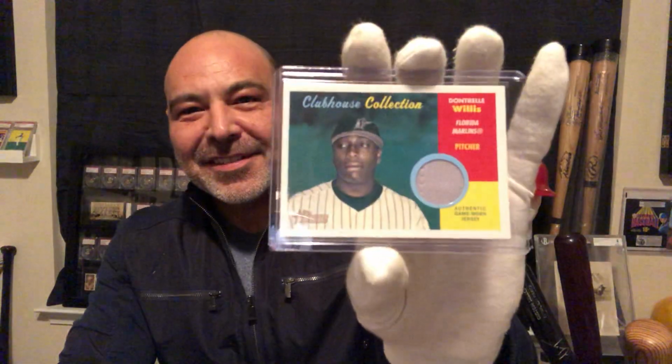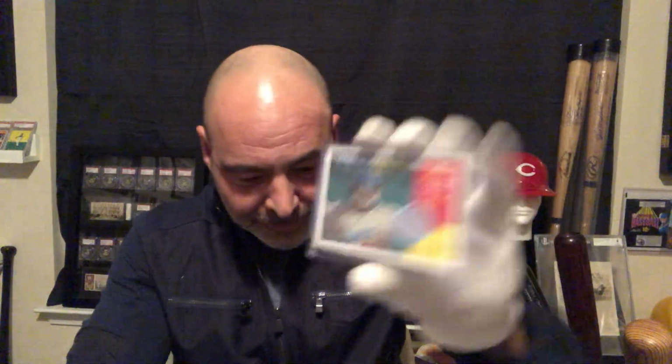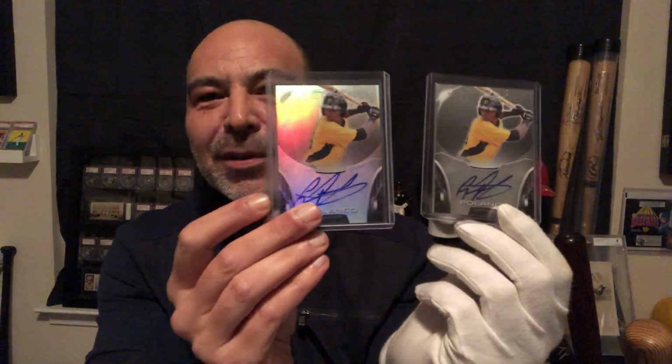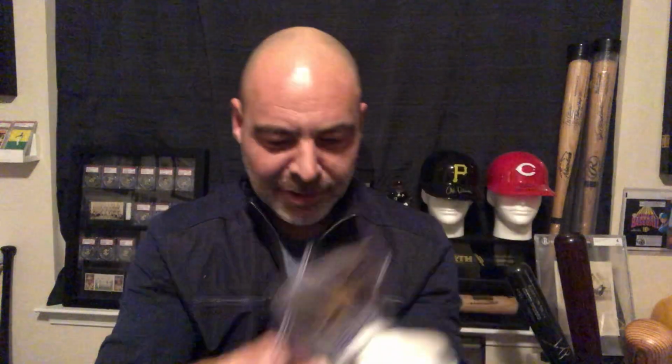Dontrelle Willis. Eric Gagne. Good closer. Jason Kendall. Oh man, I got a couple Polanco cards from Pittsburgh. I think one of these is numbered and one isn't, but they look identical. One's numbered to 150. What's that? Betances.